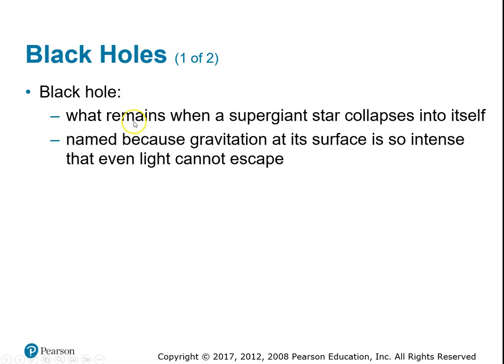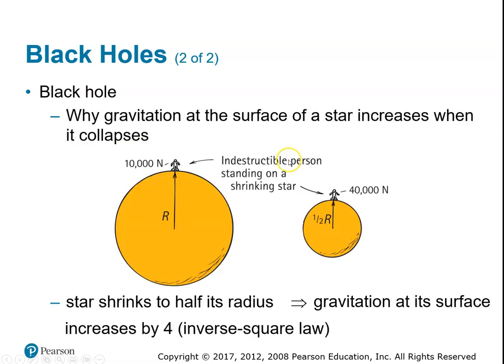There are, of course, the neutron stars that are in between white dwarfs and black holes. Anyhow, it's the remains of a supergiant star that has collapsed. So long after the supernova and material is flying off of this thing, if what remains is about 3 times the mass of the sun, then gravity basically wins. That's the ultimate win for gravity. And this thing collapses into a dead star whose escape velocity reaches the speed of light.